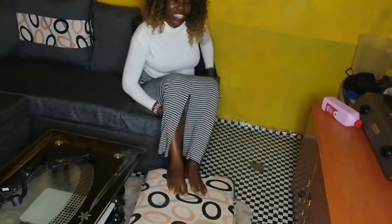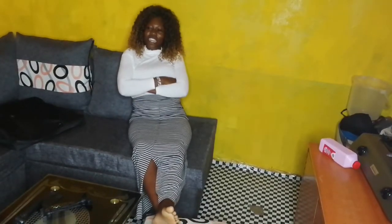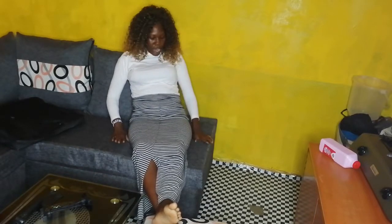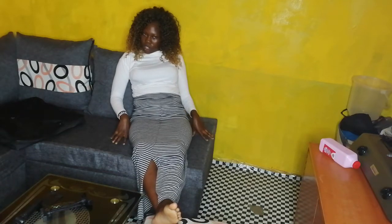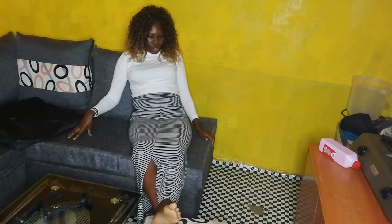When you are tired, you can just sit. Let me show you. You can just sit and put your legs up here, relax, take a deep breath as you're watching the television. You see how comfy this sofa is, and even when I'm sitting on it, the sofa is not near it. These cushions are very good and nice. I love them.